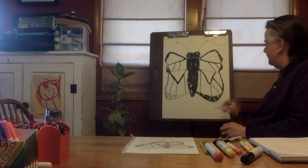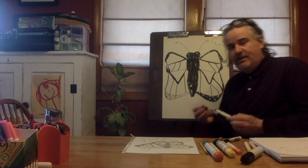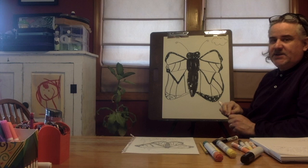Okay. So, here we go. Gotta get my cap. Let's put a few of the scales in, and I'll finish this guy for you for tomorrow so you can see how he turns out.